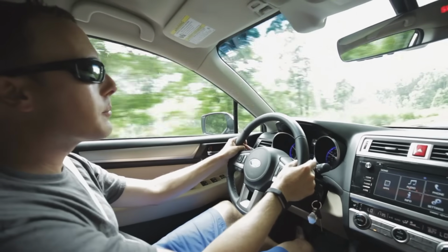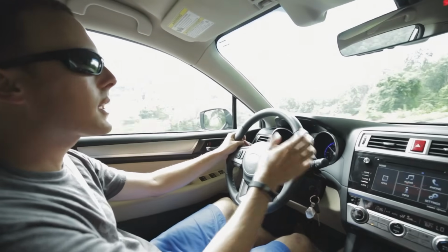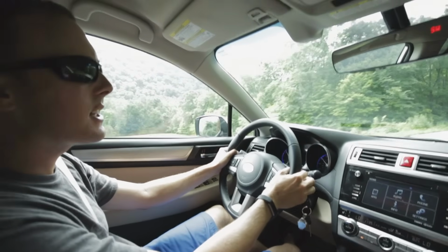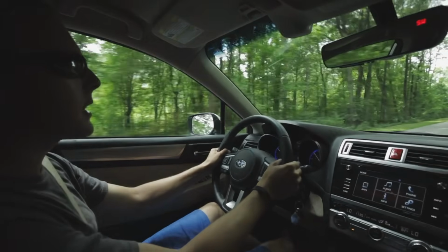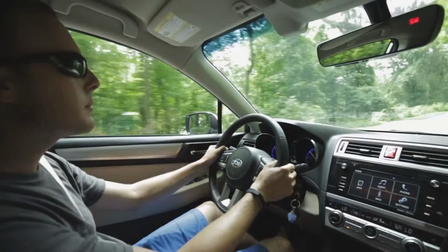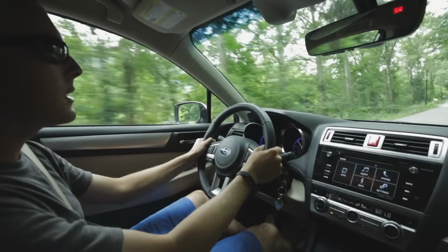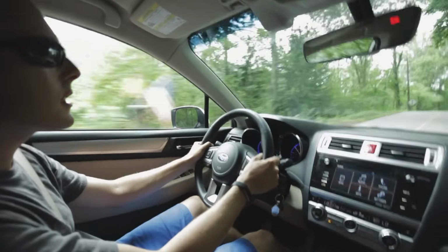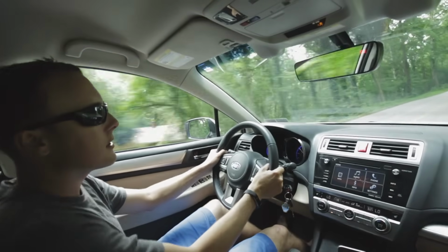One thing I'm noticing about the brake pedal, there's not very much initial bite. You really have to step on the pedal to get any kind of movement. It's not like it's a mushy pedal. It's just that you have to step on it a little bit to get any kind of braking action. But this car is very impressive. It doesn't feel like a larger type of wagon or crossover. It feels more car-like in its driving abilities.